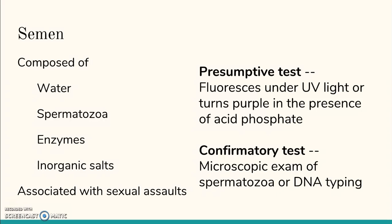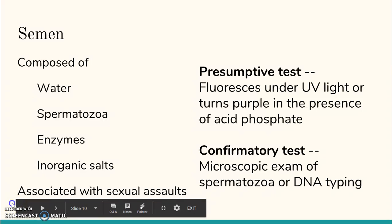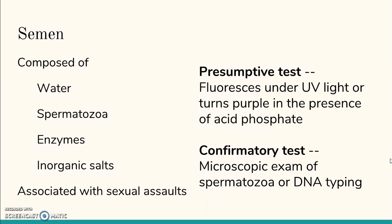Semen is composed of water, sperm, enzymes, and salts. And this can be tested for in a couple of different ways. The presumptive tests include being able to fluoresce, or again glow, under UV light, or it will also turn purple in the presence of acid phosphatase. As far as confirmatory tests, there would be microscopic examination of the sperm, or it could be used for DNA typing.